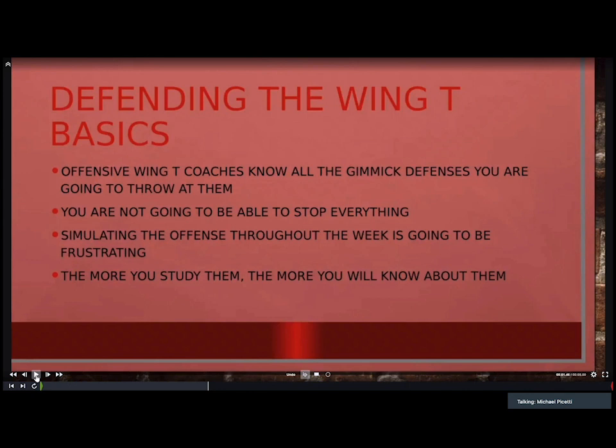You're not going to be able to stop everything. There's going to be plays that are going to give you headaches, but you've got to find out what their big ones are and try to take those away. If they have a stud at fullback, if they have a stud at the wing, you've got to make sure that you are really drilling those plays throughout the week, knowing what you want to shut down, knowing what you can do to make things easier for you.